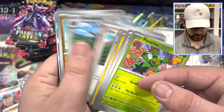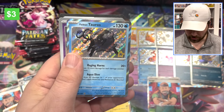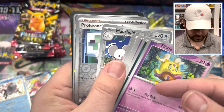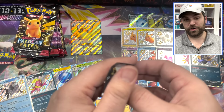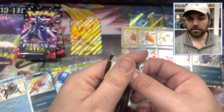A lot of no hitters in this one. Tauros, nice water Tauros. Cool. Take those Tauruses all day. I feel like that Weavile might be our best hit so far. Maybe Pidgeot. Yikes. Really wish there was like 30 instead of 3 regular illustrators. Throwing that down for next time. Pokemon Company, throwing it down if you want to pick it up.